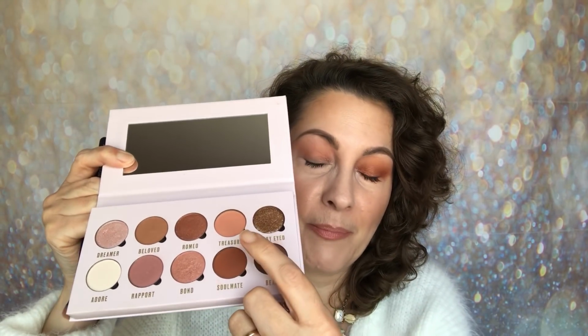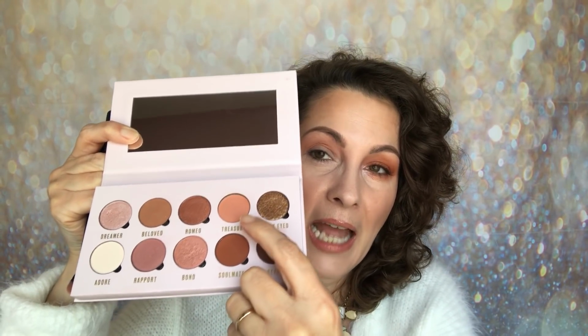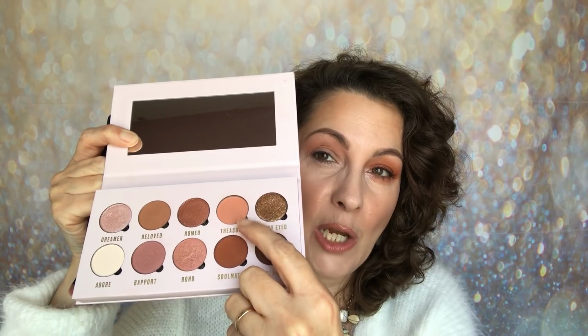Now, the shade that I'm going in with today, I haven't even told you, I'm so excited about sharing the eye look again, is Treasure. So it's that beautiful shade there. Going in again a little bit more, just building that up, like that. So that is your transitional shade.